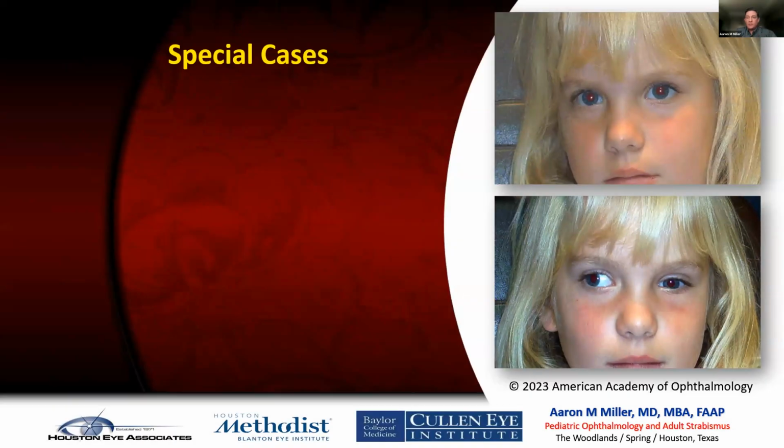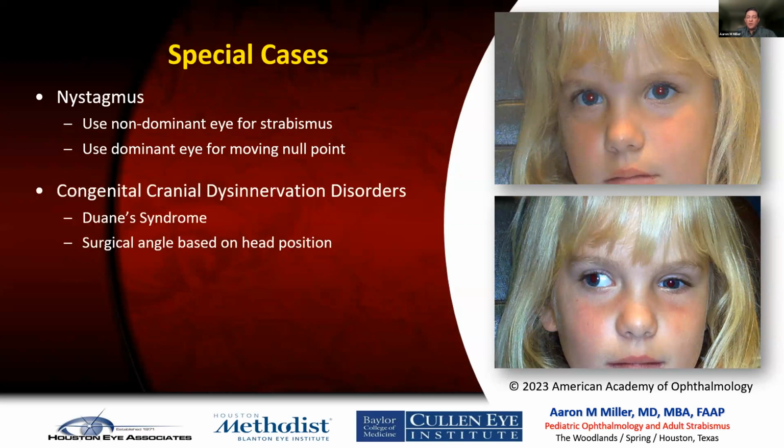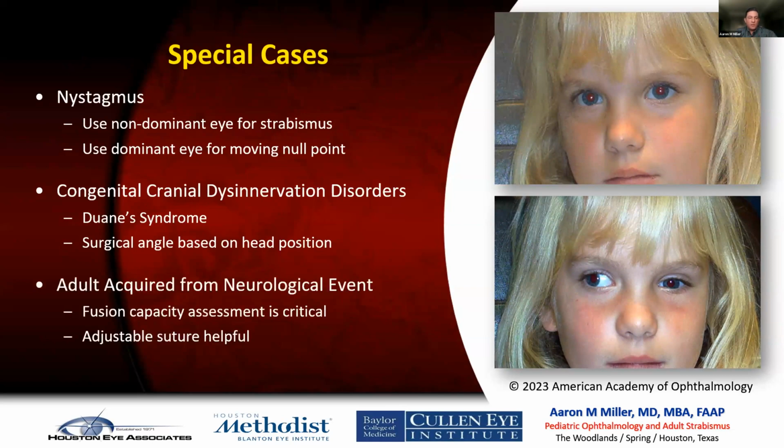So special cases, which we're going to just briefly highlight, such as nystagmus. The surgical dose is often based upon, for strabismus, using the non-dominant eye, but then they use the dominant eye for moving the null point. When we're dealing with congenital cranial dysinnervation syndromes, such as Duane syndrome, a lot of times the surgical dose and the surgical plan is based upon the surgical angle and the head positioning of that patient. The head positioning is going to be a part of what you're going to be addressing.